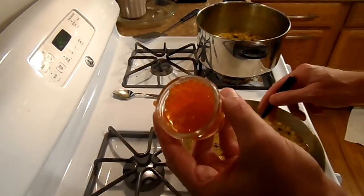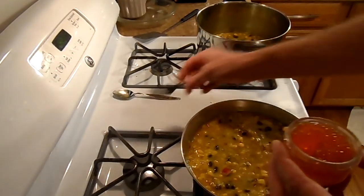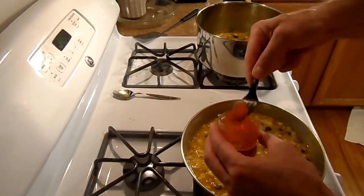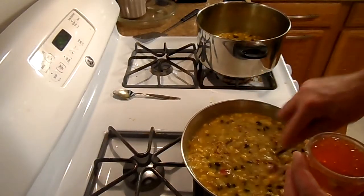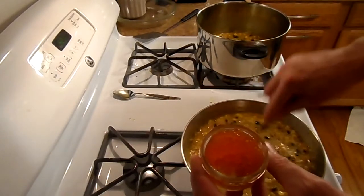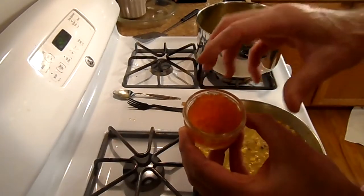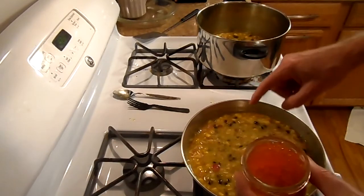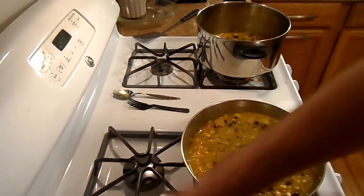And you can see I took just a little bit. And we'll cap it back up. You know what? I'm gonna double that. I'm gonna take another little bit, because it's not a good idea to store the caviar for a very long time once it's been opened. So I should be able to get about 3 makings of my sleep well stew, 3 or 4 with this jar.